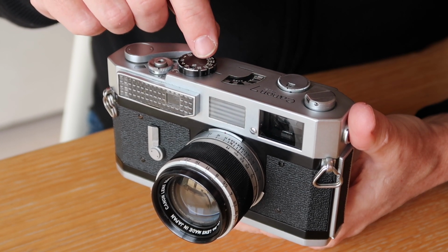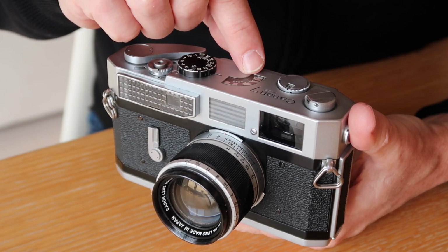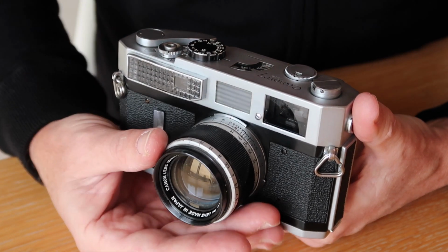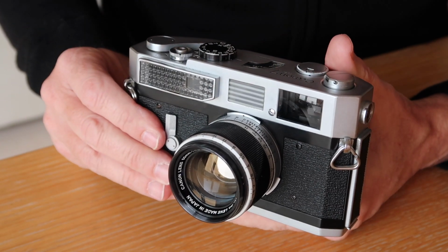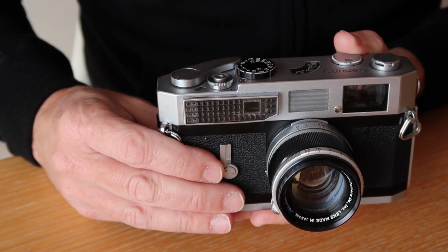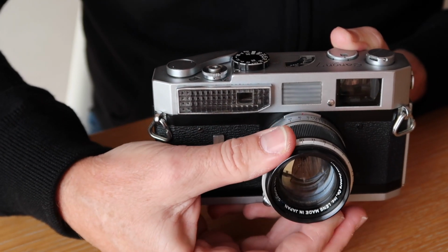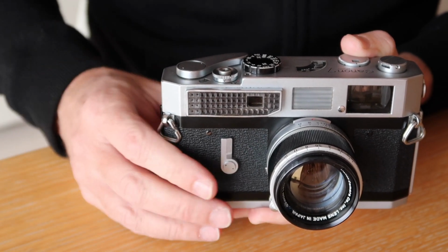So my camera is set to 1/125th second, and it recommends an aperture setting of f2.8. So I simply select f2.8 and the camera is ready to shoot. If I move it to a darker position, of course I have to open up the aperture a little bit more in order to get a good exposure.